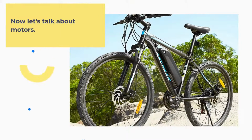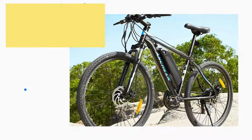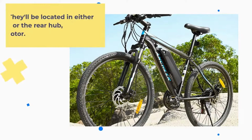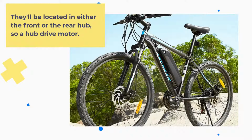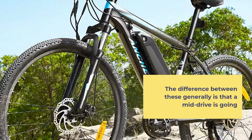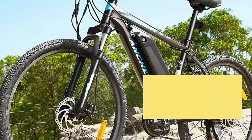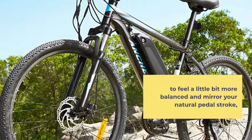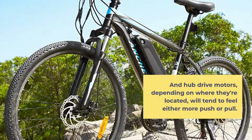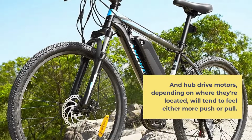Now let's talk about motors. Motors generally come in 2 types, either placed in the bottom bracket, called a mid-drive motor, or they'll be located in either the front or the rear hub, so a hub drive motor. The difference between these generally is that a mid-drive is going to feel a little bit more balanced and mirror your natural pedal stroke, and hub drive motors, depending on where they're located, will tend to feel either more push or pull.